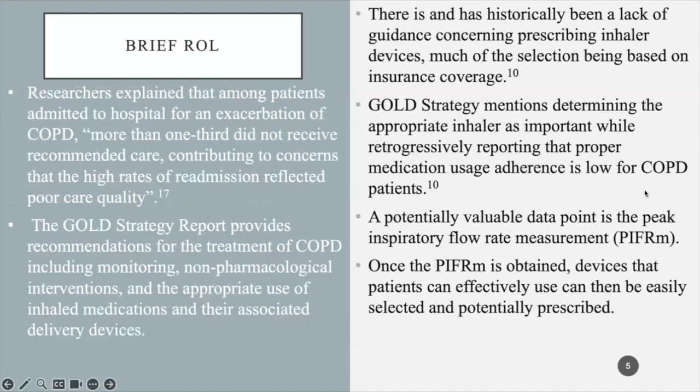It's significant, right? Let's do a quick little brief review of literature. Research has explained that among patients admitted to the hospital for an exacerbation of COPD, more than 1/3 did not receive recommended care. 33% did not receive recommended care, contributing, as it should, to concerns that the high rates of readmissions reflected poor quality of care. And if we've ever sat through my health disparities lectures, or if anybody's ever talked to me about health disparities, we know that the costs aren't matching the outcomes. So I find it very concerning, right? And I would think that this very much so is contributing with this poor quality of care.